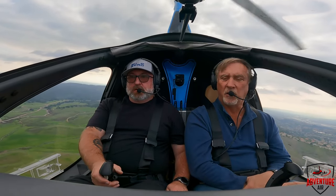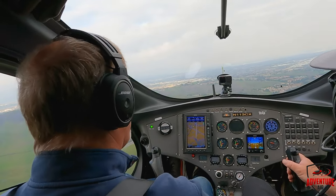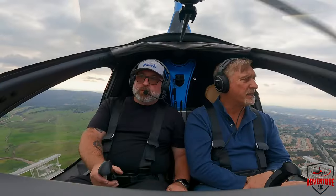All right, judging from our clock, we're past our halfway point here. So we're going to hold off on the S-turns down a road. We're going to do that at another time. We're going to go back to the airport and do some exciting takeoffs and landings. So we are out here over the North Chino Hills. What do you say to the tower if you want to go back?